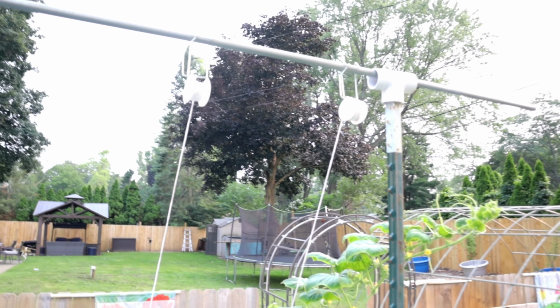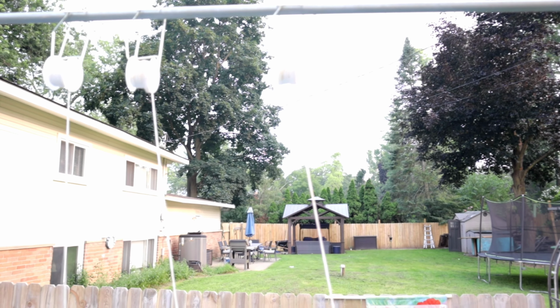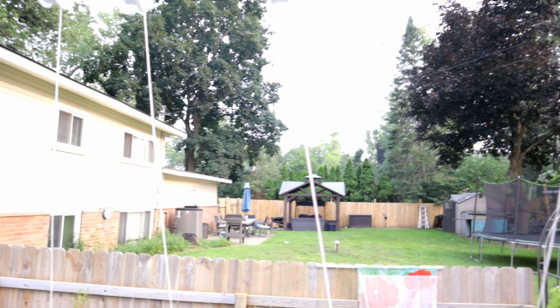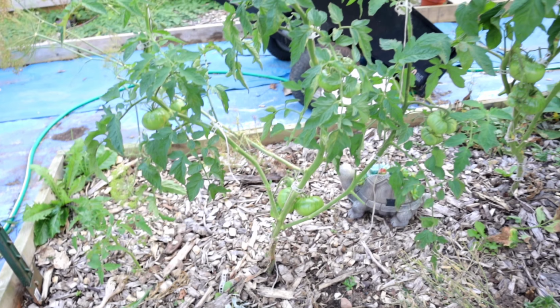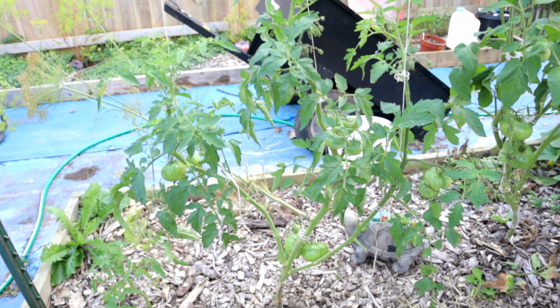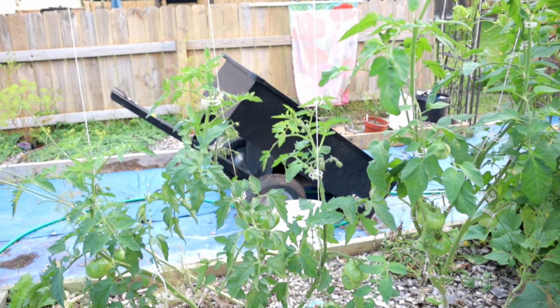I'm using the string method that I've shown you guys in the video before, and that way I can just continue to drop down. But then I have a different tomato plant here. It's a different variety altogether. And this one here, same thing. We've got 3 different shoots going on this one.